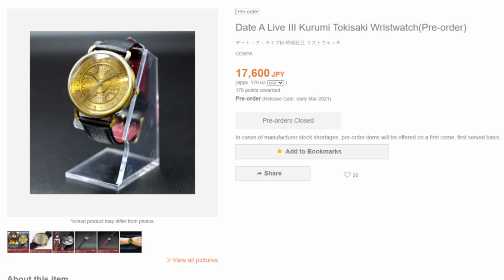Not a figure, but I'm dropping some money on this. This one goes to the Kurumi Tokisaki Shrine. So yeah, I'm dropping 17,600 yen on a watch that I will probably never wear. I'll wear it for special occasions. I'm getting married, I'll wear it for my wedding day. But yeah, I really wanted to point out that this is a big thing. It's a big order for March.